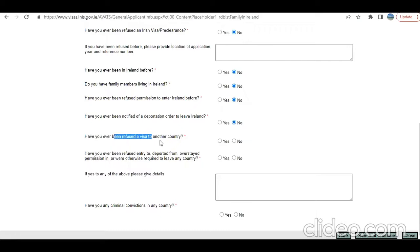Now, to other countries. My personal suggestion would be never hide any information, because this is going to be a legal document once you fill, pay and submit to them. So if you hide and they catch you, you can be in bigger trouble. My personal suggestion to you guys, when you fill something legal, be very honest. Look, they are asking for any other country, so if there is anything, provide the details. Criminal convictions, provide the details.